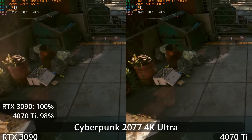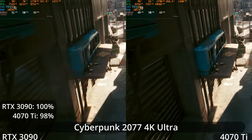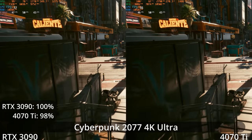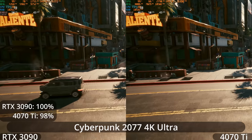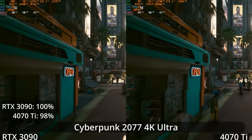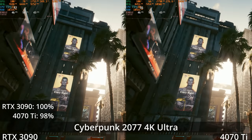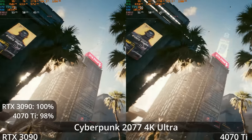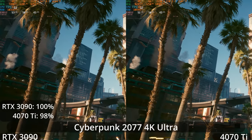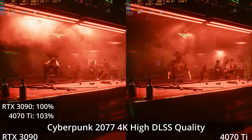By the way, this also gives us another chance to slow down and talk about some things. One thing we could talk about is the power draw. Notice that the 4070 Ti is only reporting usually around 270-ish watts of power usage, whereas the 3090 is usually up closer to 340, 350 watts. So while they're delivering extremely similar performance, the energy efficiency of the 4070 Ti is actually significantly better than what we're seeing on the 3090.